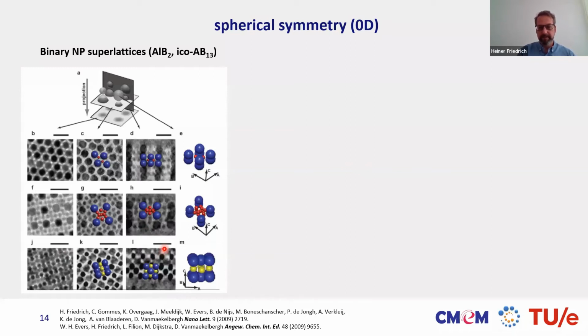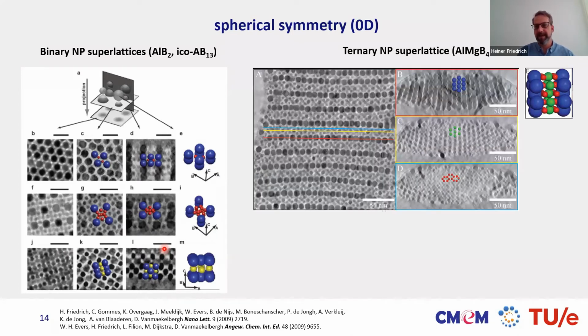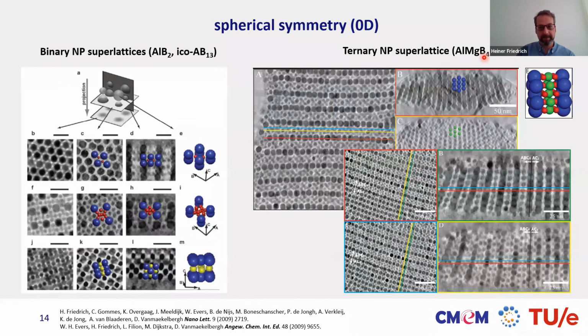Furthermore, of course, this is not only a technique that applies to binary nanoparticle superlattices, but can be extended to any type of superlattice formed from nanoparticles. So basically the detection of X, Y, Z, and R will be all the same. Here is an example of a ternary nanoparticle superlattice that we very luckily found. It's an aluminum magnesium tetraboride structure, and we were very surprised that we found this. It seemed that it had been epitaxially grown on an aluminum diboride structure. So in this case, you see here at the bottom an AB2 structure, and on top of that, you see the formation of this ternary superlattice.